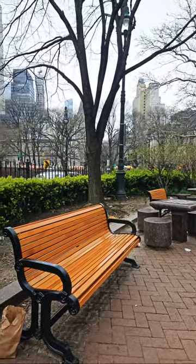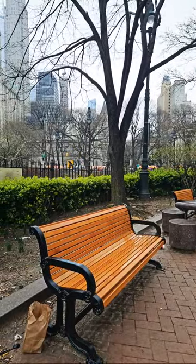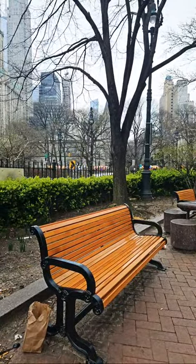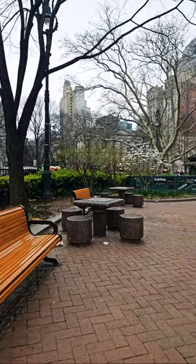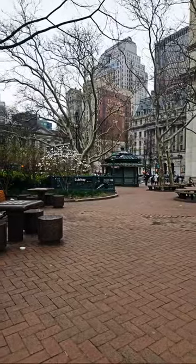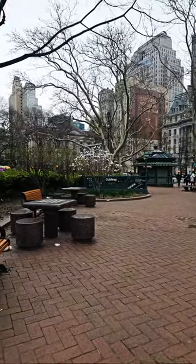We're going to take a stroll around Manhattan, and I'm looking for something specific to show you guys, so hopefully I find it. So we are in New York City. This is Lower Manhattan, City Hall area. And let's walk around.